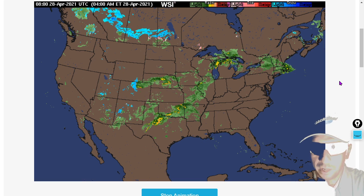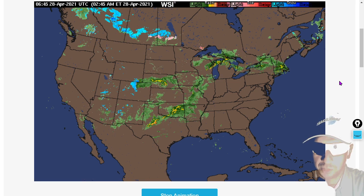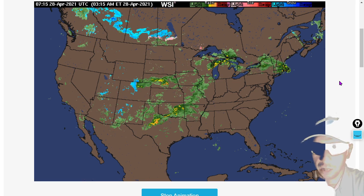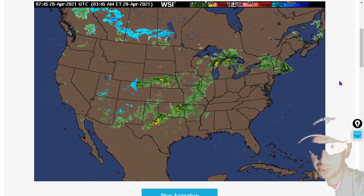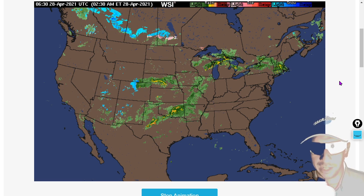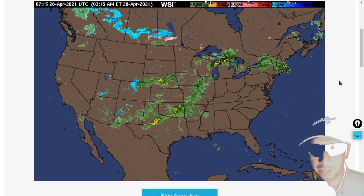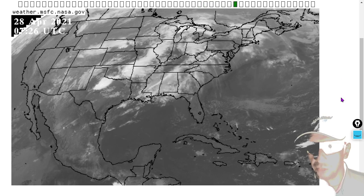Here's a U.S. Doppler radar map, and you can see that long string of storms from central Texas stretching up to the Missouri-Arkansas border. Also some strong storms in Nebraska and over Lake Michigan. Some snow falling in northern Colorado, as well as some snow showers happening in places like New Mexico, Arizona, and Utah, as it's April 28th and the snow continues to fall.